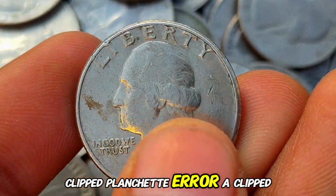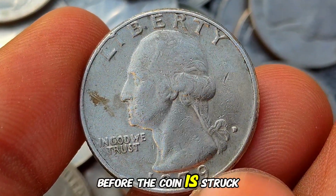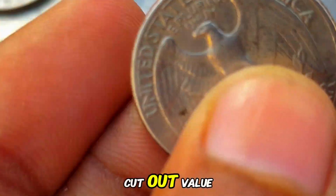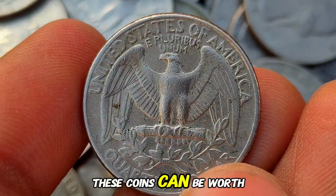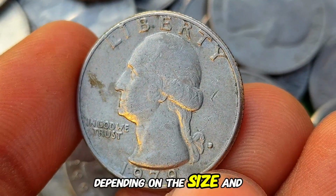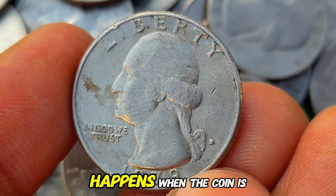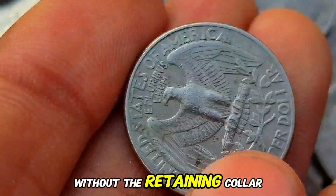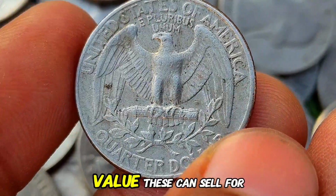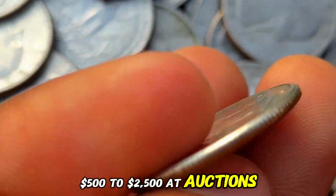Clipped planchet error. A clipped planchet error occurs when part of the metal blank is missing before the coin is struck. This results in a coin with a curved or straight edge cutout. Value. These coins can be worth $500 to $3,500 depending on the size and location of the clip. Broad strike error. A broad strike error happens when the coin is struck without the retaining collar, causing the coin to spread out and have no reeded edge. Value. These can sell for $500 to $1,500 at auctions.